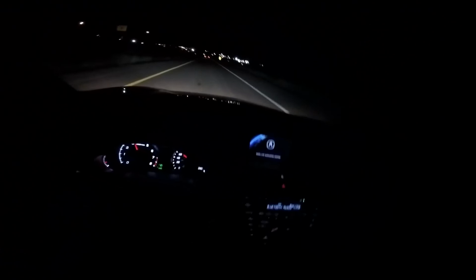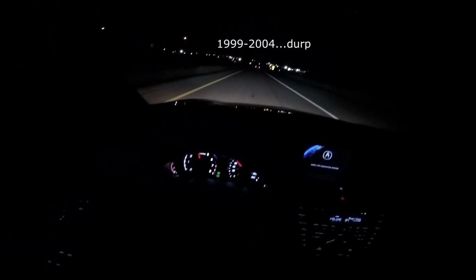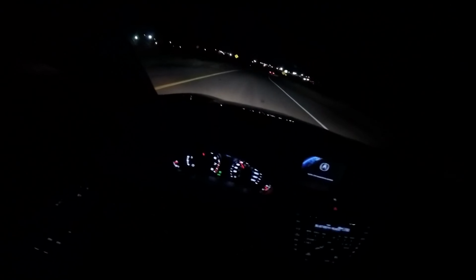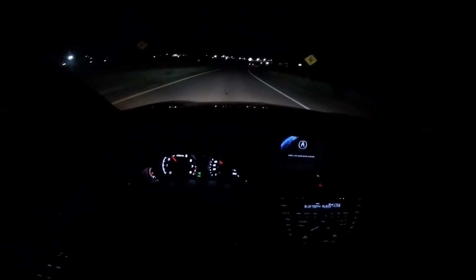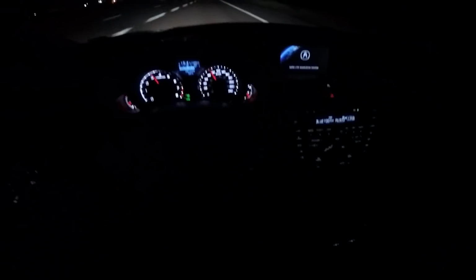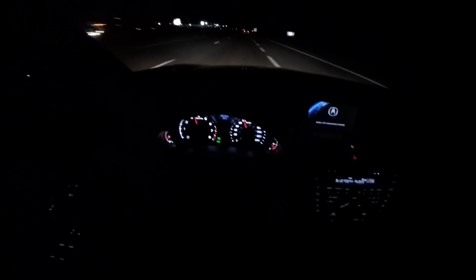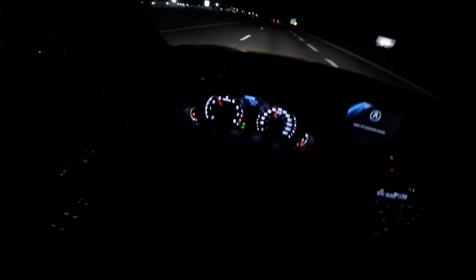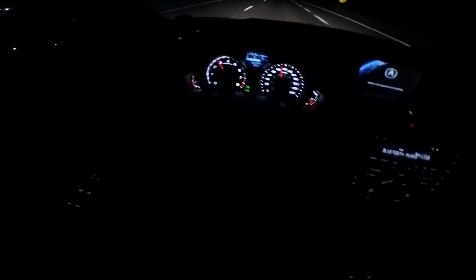Heading to race a 1994 to '04 style Mustang GT. I think it's the 2V. I'm not sure what's done to it. I know next week he's getting it cammed and tuned, so I'll have no chance at that point. So we're gonna try to see if I can keep up with it as is now.